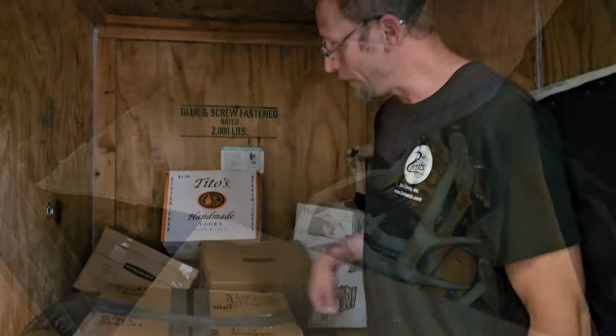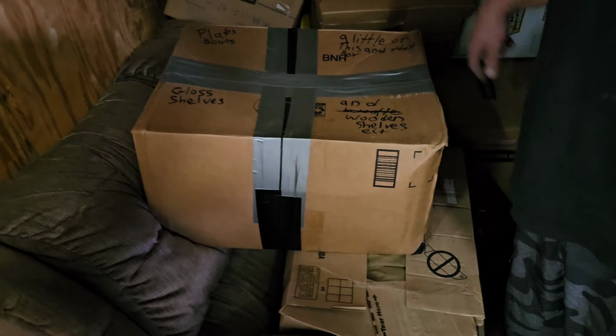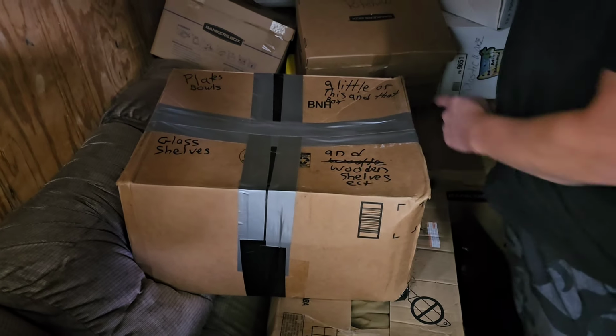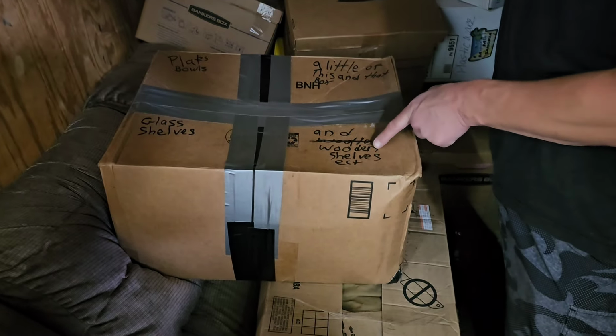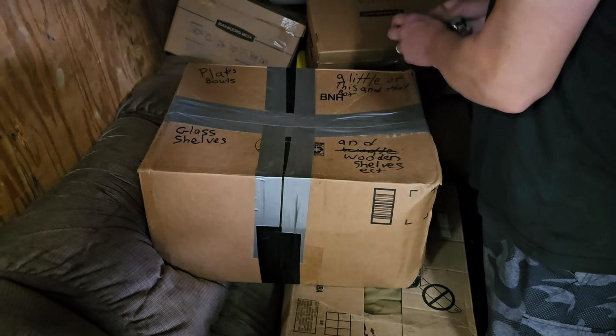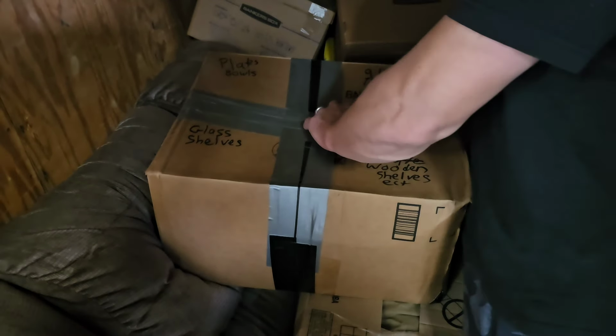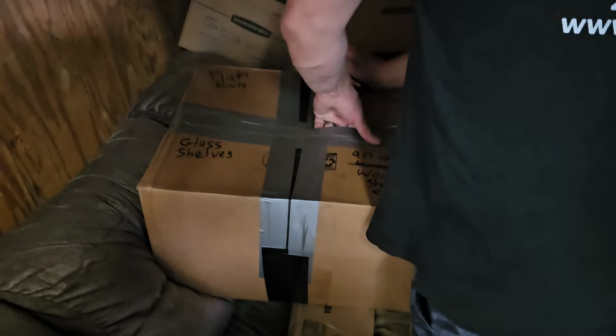Wow. Boxes, plates, glass shells, bowls, a little of this, a little of that. Box. It actually says that. A wooden shelf. Yeah. Just a little bit of this, a little bit of that. What's a little bit of this and that? I'm going to say it's probably a knick-knack.